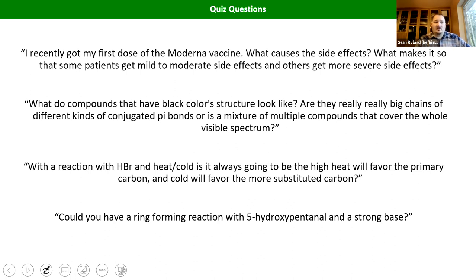And cold will favor the 1,2 adduct. So it's not the same as saying more substituted at high temperatures, less substituted at cold temperatures. At cold temperatures, you favor the kinetic product, which means you're adding things right next to each other, which is not the same as saying the cold favors the less substituted carbon necessarily.